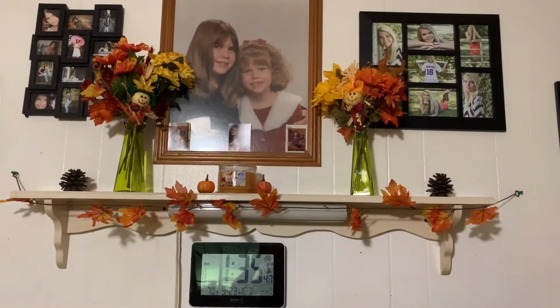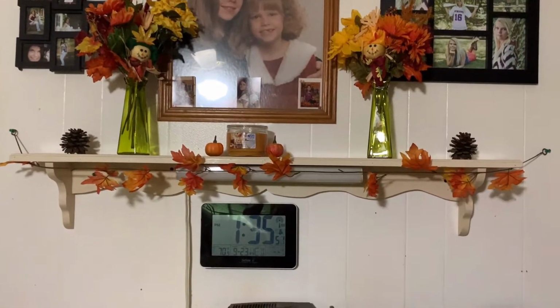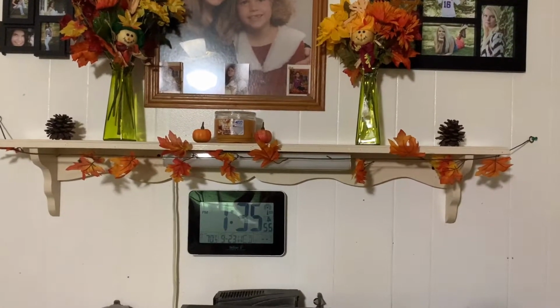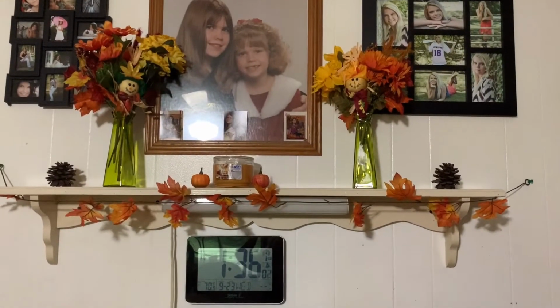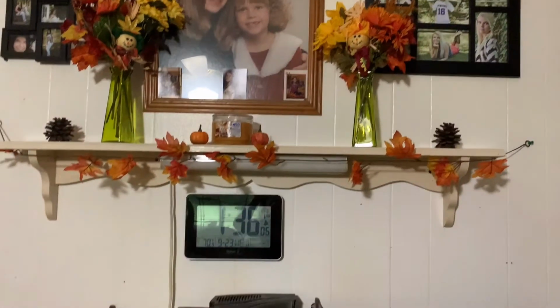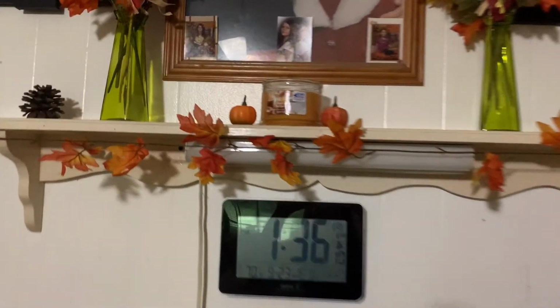This is the shelf above my fish tank. I just put a couple of pine cones that I already had here. They're actually cinnamon scented that you throw in the fireplace. I just set those up there. The flowers and the vases I bought last year at Dollar Tree. The leaf garland I bought this year at Dollar Tree.